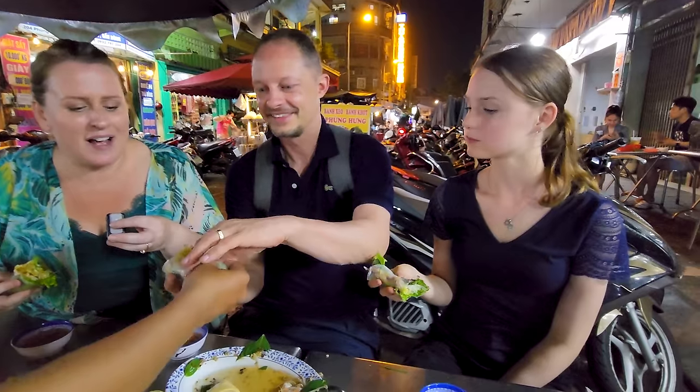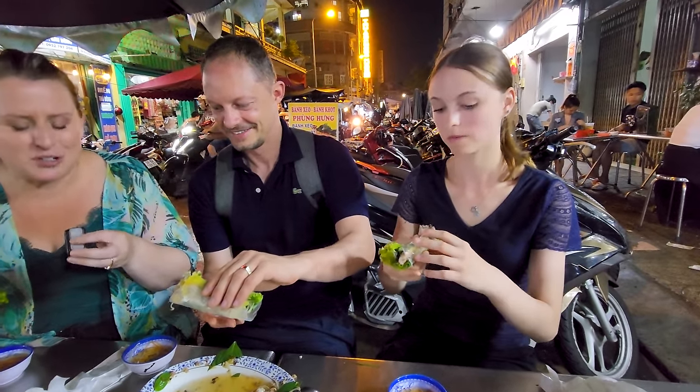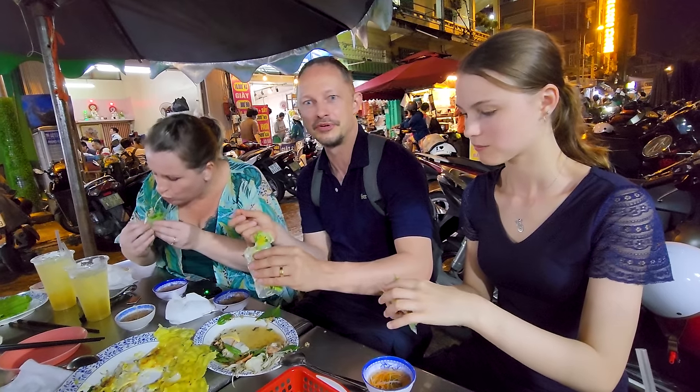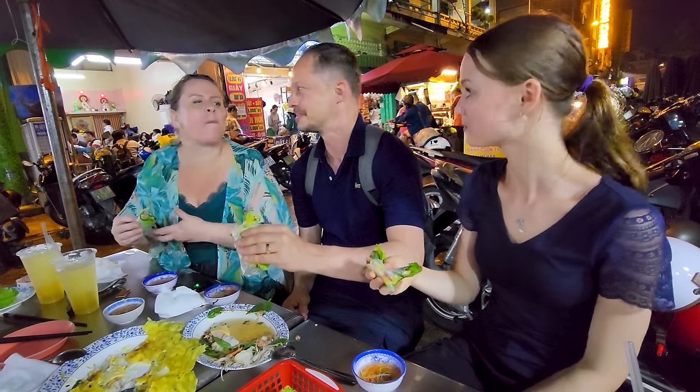So what I notice in Vietnam is that they like to mix all the different kinds of meat together. This is something that we don't do in Australia. So this is really interesting for us to try it like this. The fish mint goes really well with the prawn. I guess if you're a vegetarian, you take out the prawn and put a bit extra fish mint in there to compensate.